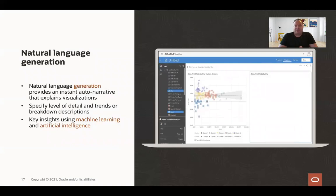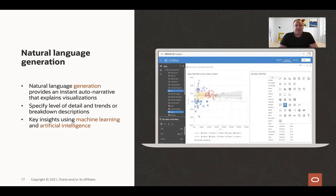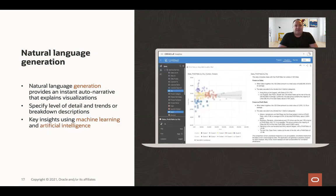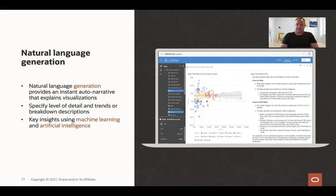So you might have the chart here on the left. And another type of visualization is textual information that is automatically generated by Oracle Analytics Cloud, giving you key insights on the data, key comments, and explanation on the data as well.